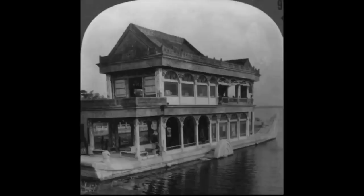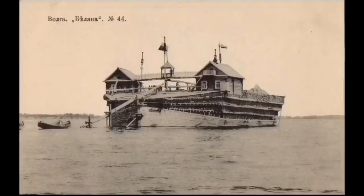Huge. Because you look at the benches on the bottom, like, how tall did they think their guests would be? It'd be kind of top heavy-ish. Like, what in the heck's even going on there? I mean, this is kind of, I don't know.